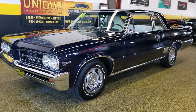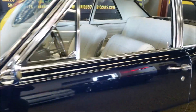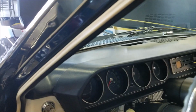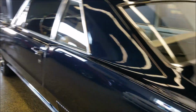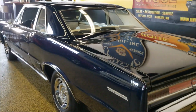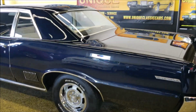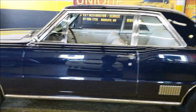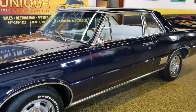Tell you what, I'll take it off that high idle just so you can hear it when it idles down a little bit too. Let's check this out. There, you get an idea how it sounds. Again, 1964 Pontiac LeMans 326 car, nocturne blue, parchment interior, M20 manual 4-speed.